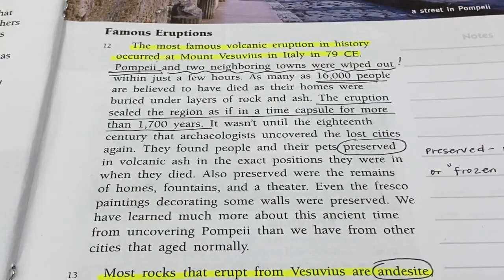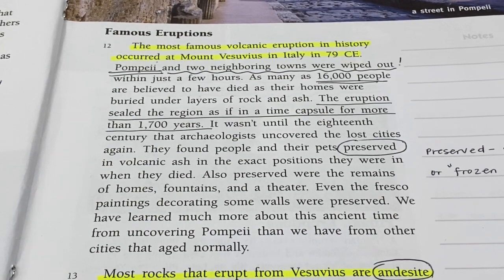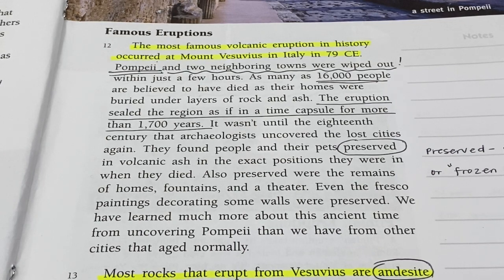The most famous volcanic eruption in history occurred at Mount Vesuvius in Italy in 79 CE. Pompeii and two neighboring towns were wiped out within just a few hours. As many as 16,000 people were believed to have died as their homes were buried under layers of rock and ash. The eruption sealed the region as if in a time capsule for more than 1,700 years.